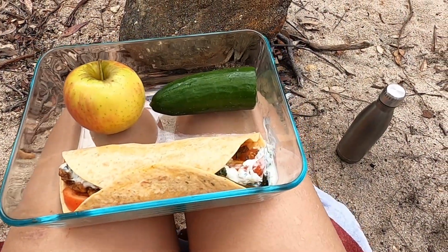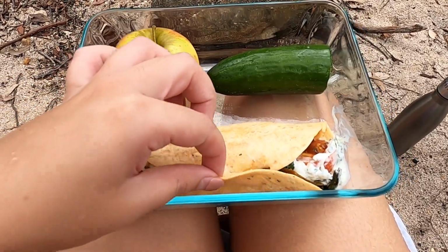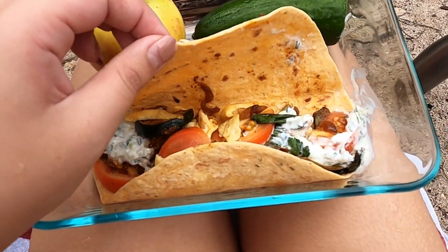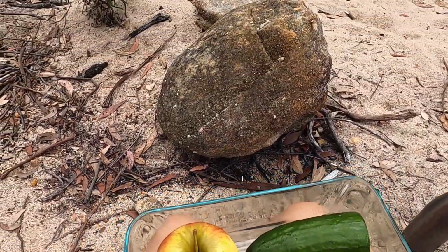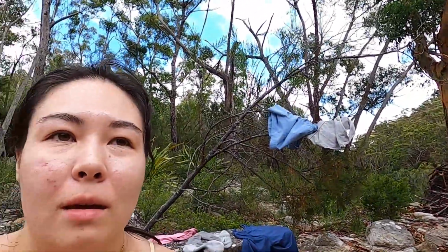Alright, for lunch I've got some leftovers, dinner leftovers. So it's like a semi-taco mix with zucchini, onion, chicken, tomato and some egg from this morning for breakfast, and cucumber and an apple. So yeah, just gonna chill here for a bit, have my lunch, and then probably go for another dip because it's really amazing. So yeah.